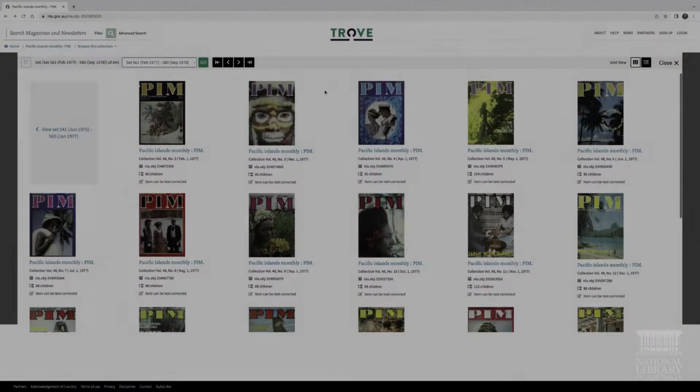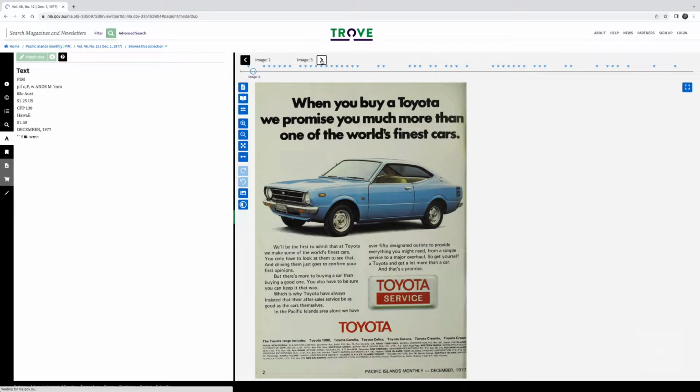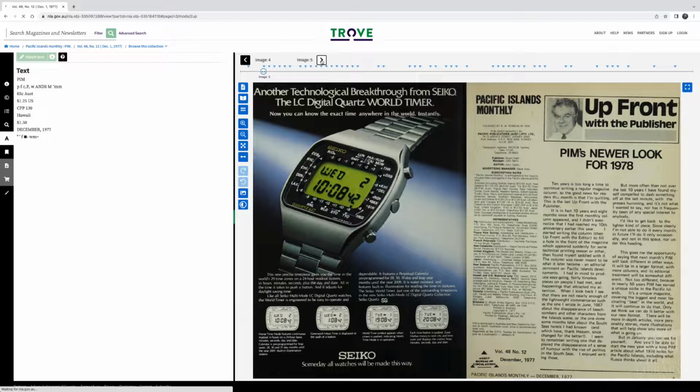A great Pacific resource that is available through Trove is the Pacific Islands Monthly magazine. The magazine ran for 70 years from 1930 to 2000 and covers news items from Pacific countries. Although originally published in Australia, it does document current events and topics in Pacific countries. Every issue of the magazine has been digitised and is freely available on Trove.